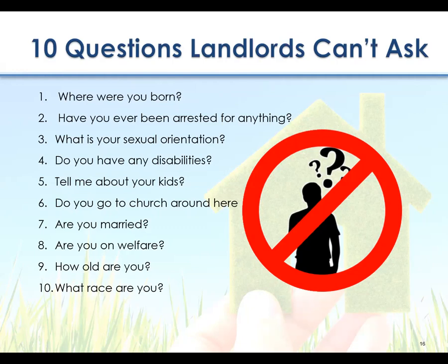Number 3, what's your sexual orientation? This has absolutely no place in the conversation and cannot be asked by the landlord. It's a direct violation of the Fair Housing Act, and by doing so, the landlord could face severe penalties. If sexual orientation ever becomes an issue, know that it's a violation of the law.